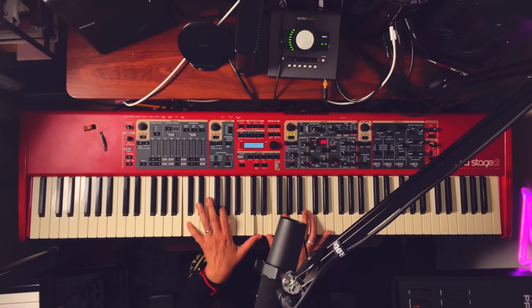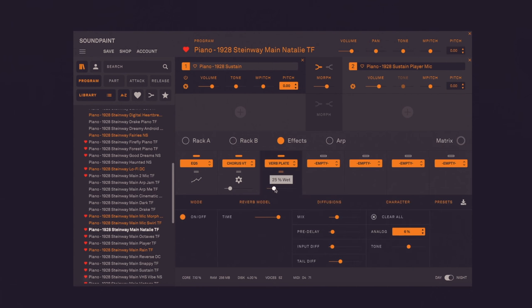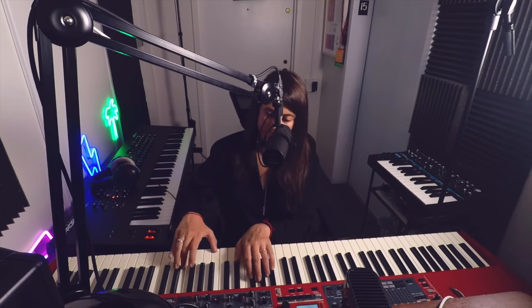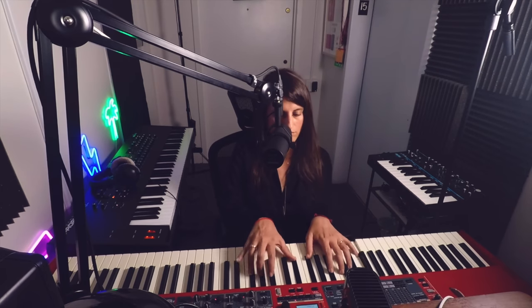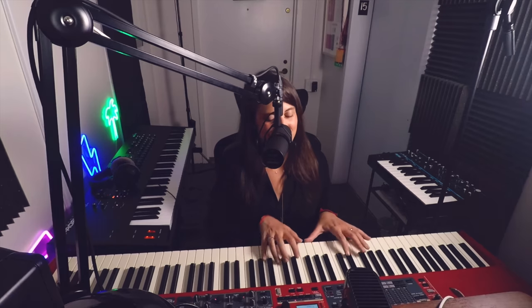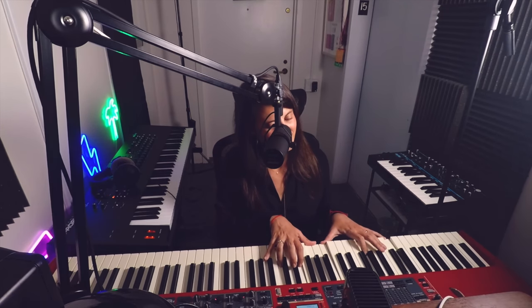See what else we got. May Natalie. Ooh, I'm honored. Okay, so it's morphing back and forth between the sustain and the sustain player mic. A little bit of chorus and plate reverb. Let's see what it sounds like with more of that. Love this. Very, very, very cool. The back and forth is amazing.